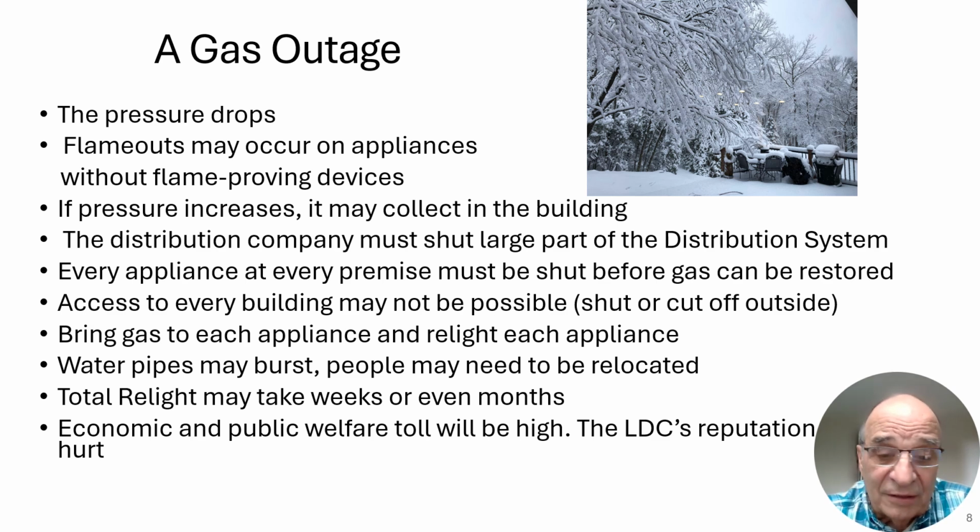The total relight could take weeks, even months. The economic and public welfare toll could be catastrophic. For elderly people or those that are ill and bedridden, a gas outage, with the house getting cold and water piping freezing, can be a life and death situation. The LDC's reputation will be extremely hurt, and there will be economic consequences as well.